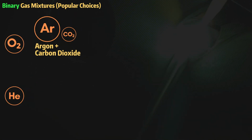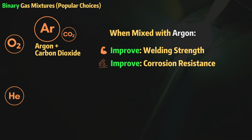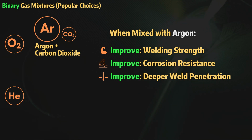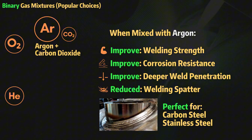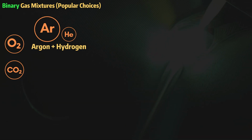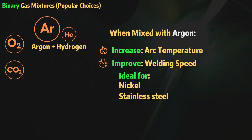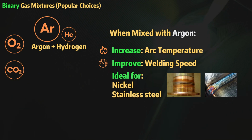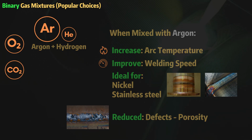Argon plus carbon dioxide. This combo is known for improving weld strength and corrosion resistance. You get the deep penetration of carbon dioxide with less spatter thanks to the argon. Perfect for welding carbon steel and stainless steel. Argon plus hydrogen. Hydrogen increases arc temperature and welding speed, making it ideal for high alloy metals like nickel and stainless steel. It also helps reduce the formation of weld defects like porosity.